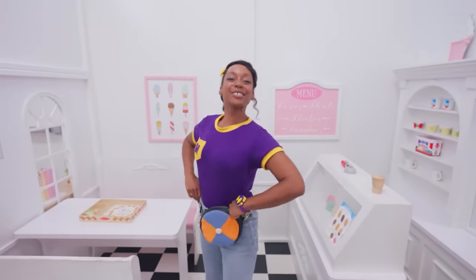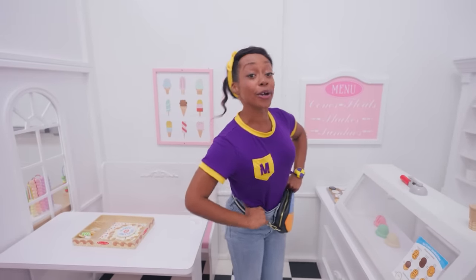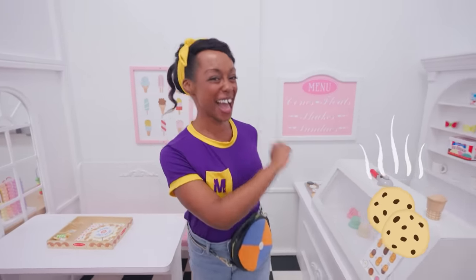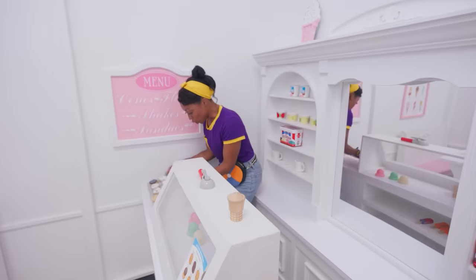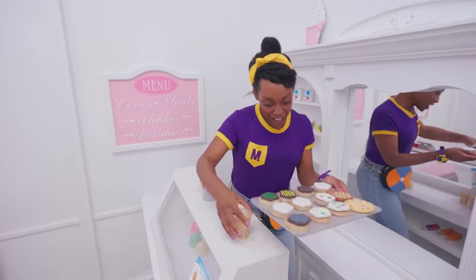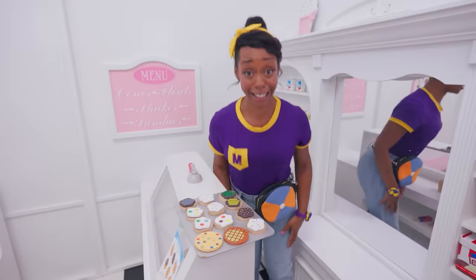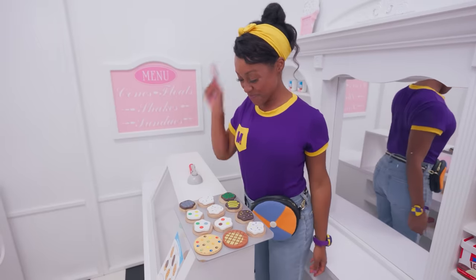Welcome to Meekah's Magical Ice Cream Parlor. What's that? Fresh baked cookies? Coming right up. Look at that, fresh out the oven. Whoa, they smell delicious. Let's count them.